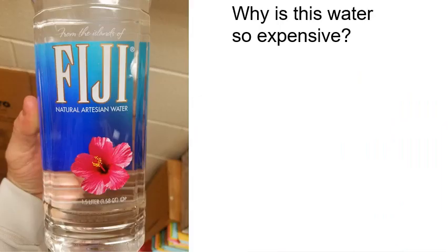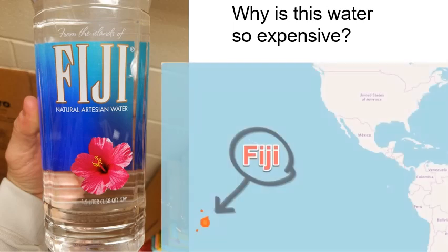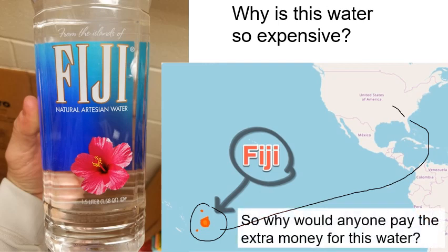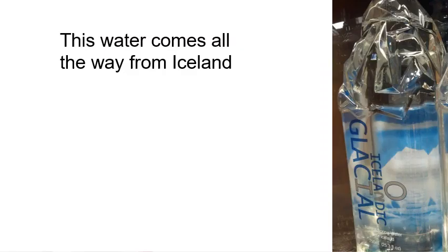So what's the deal with Fiji water? Fiji is spring water, but most of you know it's a lot more expensive than other brands of spring water. And that's because Fiji is an island in the Pacific, and they have a spring there. It gives out a lot of water, but we have to put that water on a ship, send it over here through the Panama Canal, and then put it on a truck and send it to us. So Fiji water is expensive because it comes from very far away, and there's a huge amount of cost associated with transporting it. So why would you pay all that extra money? Well, because some people like the particular taste of the Fiji water.